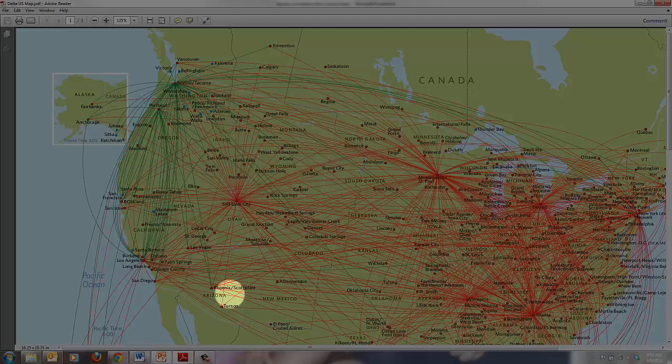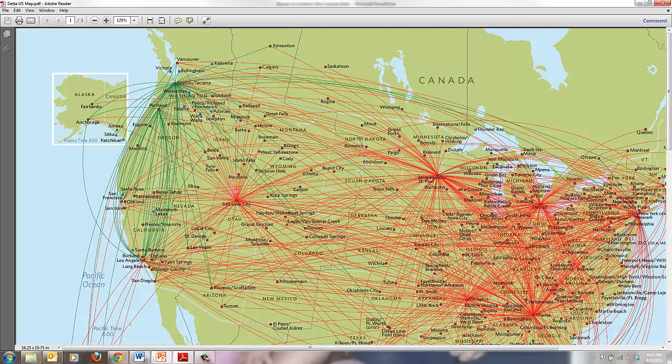Note here on Delta's route map, for example, that if you want to fly from Tucson, Arizona to San Diego, California, you'll have to fly through Salt Lake City to get there. Note that Tucson only connects to three of the major Delta hubs: Salt Lake City, Minneapolis, and Atlanta. The point is that Delta uses this hub-and-spoke model. If you want to fly from any of these small surrounding cities, you have to fly from that city to a major hub, and then from that hub out to another small city, and that's the way the hub-and-spoke model works.